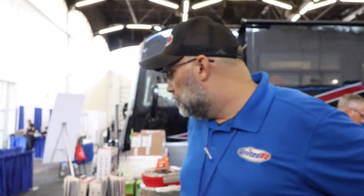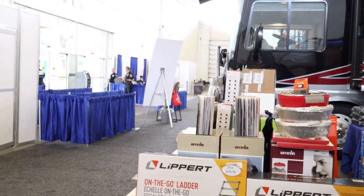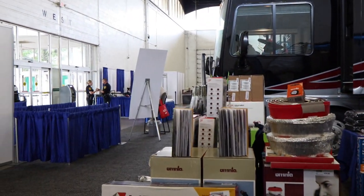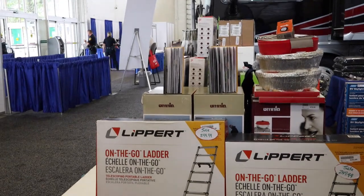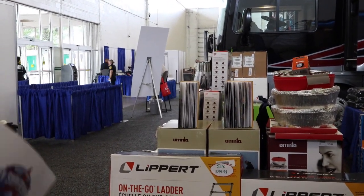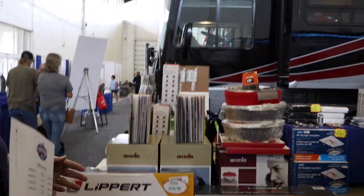So this is Sam from United RV. Nice to meet you. We just came in to check out what was going on, and my wife Stephanie saw the ladders that we probably do need. This one goes up to 14 feet 6 inches, and the other one wouldn't be tall enough. The sale price is $299.99, whereas the regular trailer one is $249.49. So if you need a ladder, come down to the show and get one from Sam.